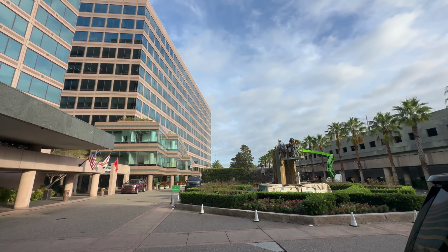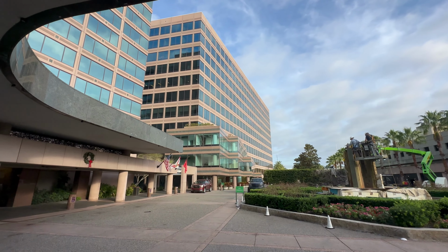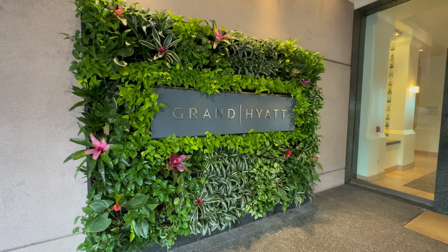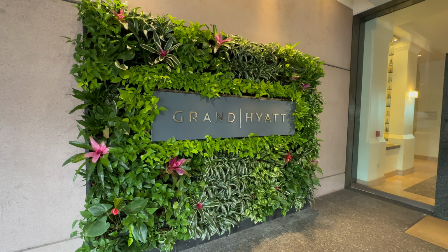Definitely more of an office building type vibe as you come in to the main driveway here. They were deconstructing the fountain in the middle there, probably doing some work there. Nice plant wall as you walked into the Grand Hyatt here.